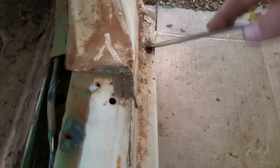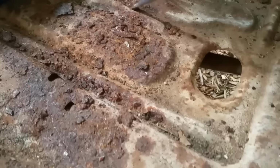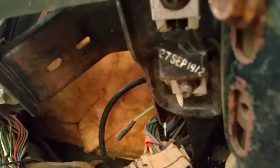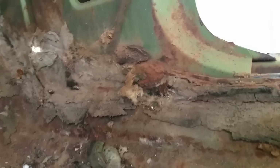So it's good on this side in some ways. Like, we've got rust in the top of the sill. Oh, floors are stuffed. We knew that. But look at this. I love this. Let us see it. Is that 27th of September 1972? We always keep those bits. But what I'm looking at, I'll put the camera in the right spot.